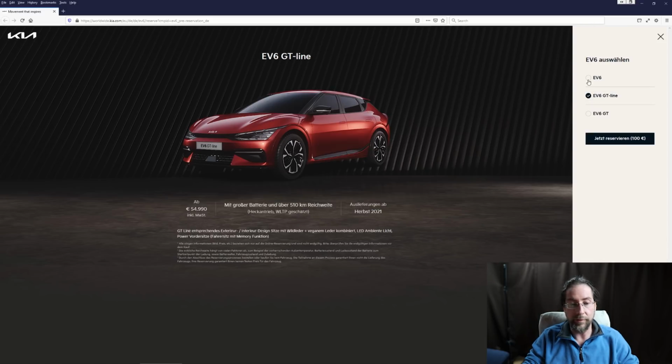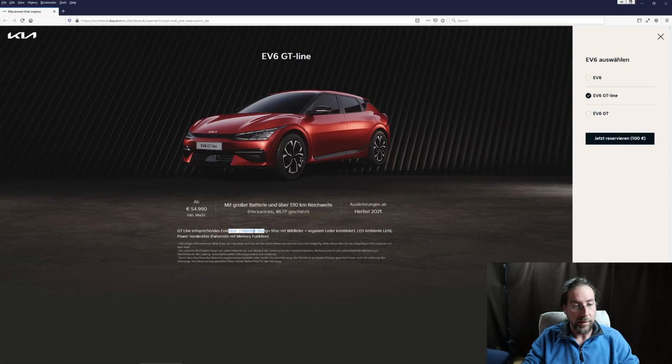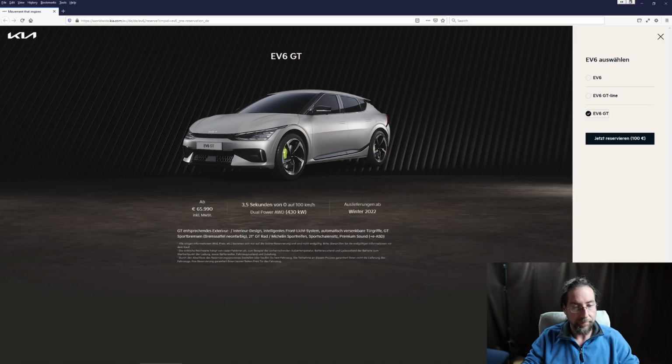And you can see what's different in the features package. You have different exterior and interior, and how the seats are, ambient light, electric seats with memory function. And then the GT also has intelligent front light system, automatic door handles that integrate into the car, and then better braking, sport braking, and 21-inch GT Michelin sport tires and sport seats and premium sound. But the GT line starts at 55,000 and the GT at 66,000 euros. But come on, for that power. And this will arrive in winter of 22.